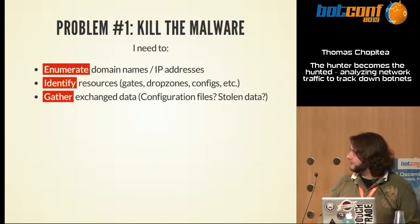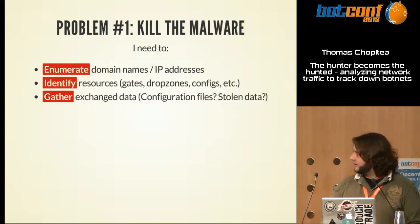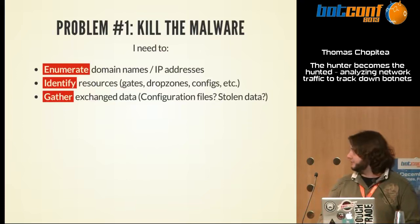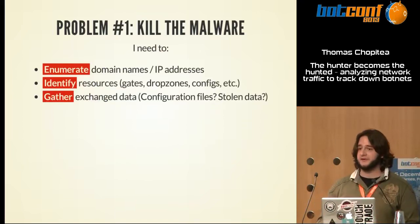Anyway, so what do I need to be able to kill the malware and take it down? I need to enumerate domain names and IP addresses the malwares are using to communicate. I need to identify resources like gates, drop zones, configuration areas, servers, etc. And I also need to gather the data that the malware sends, like stolen data, configuration files, to know who is affected, if we're affected, etc.